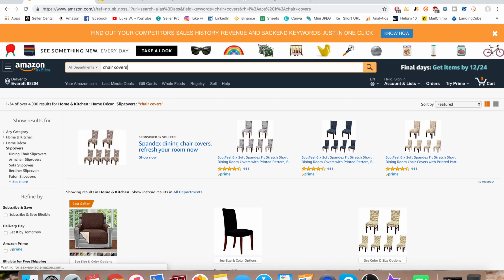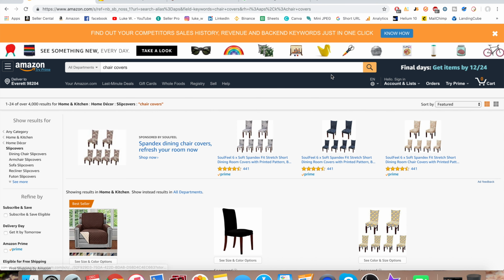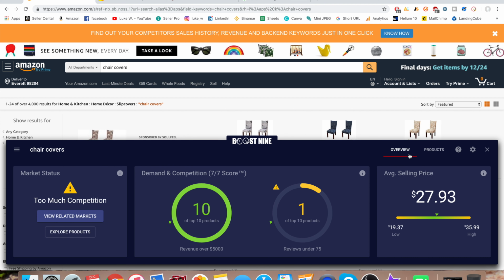And you can just type in chair covers and press space again, and you're seeing chair covers for all kinds of different occasions, chair covers for dogs or anything else. So I just found that market pretty much just from using the Boost 9 software. It helps you find products so fast, and all these new markets are so many more opportunities knocking at the door. I'm going to keep using this.